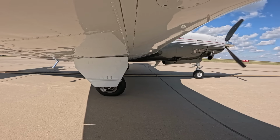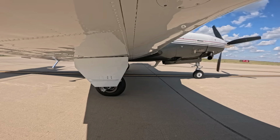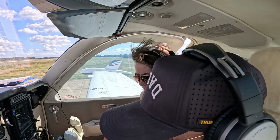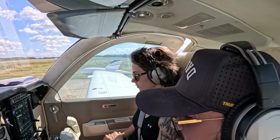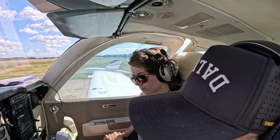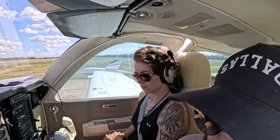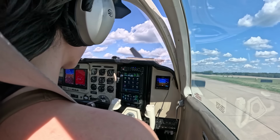Make sure the controls are clean and clear. Make sure your trim is how you want it to be, depending on your weight load. The flaps are up. The cowl flap, you want to leave open for takeoff and climb. Once you get to your cruising altitude, you'll drop it back down. And when you land, you open that back up. It just helps cool the engine. All right, I'm going to put the parking brake on and scoot up just a tad.